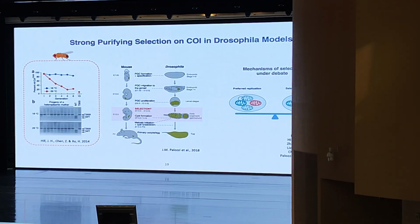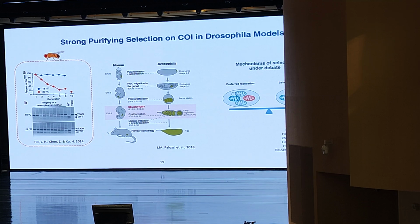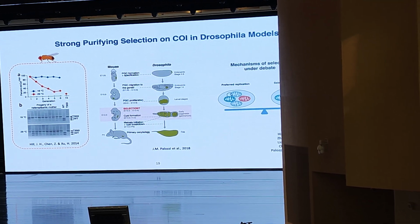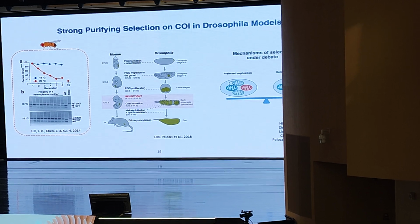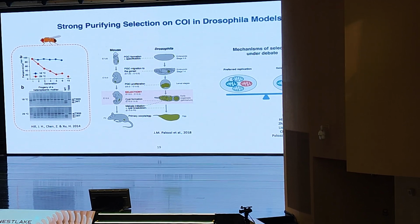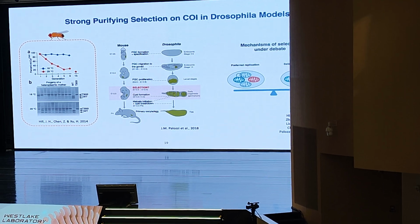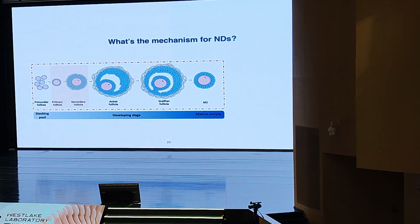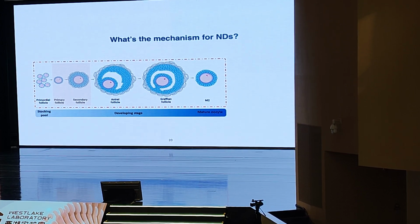Either the wild type is preferentially replicated over the mutant mitochondrial gene, but there are two main mechanisms that could contribute to this selection. Either the wild type gets more chance to be replicated, or the damage can be actively eliminated. So this one is still under debate. So we would like to know what the mechanism is for our mutant mouse model.